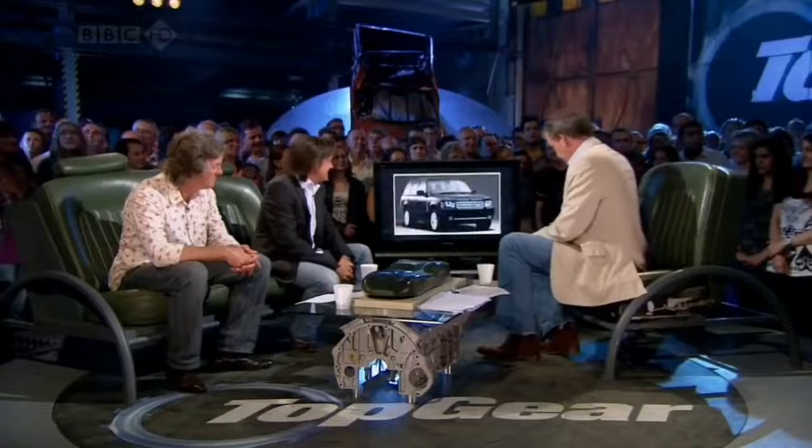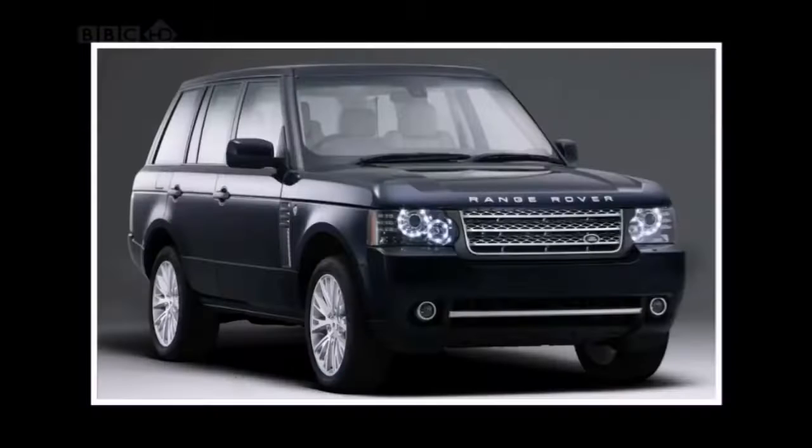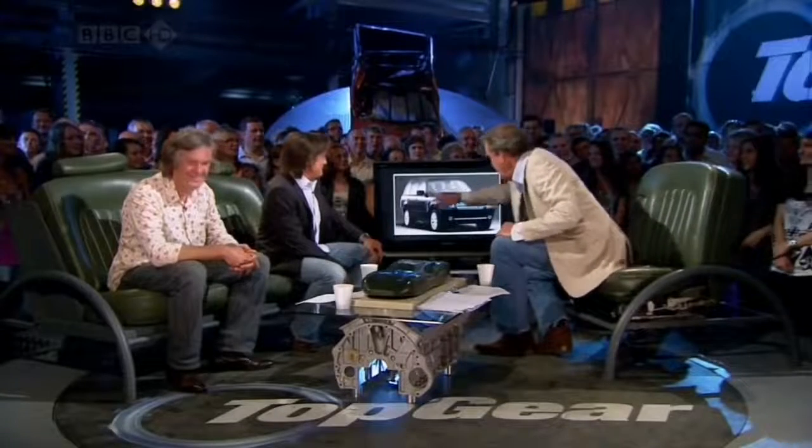Now look what they've done to it. Look at this. Honest, this is the new one. What is it? How much bling can you get on the front? Look at all these fiddly headlamps and all this business going on. I'm surprised it doesn't have studs in its ears. Here. They have literally ruined it.